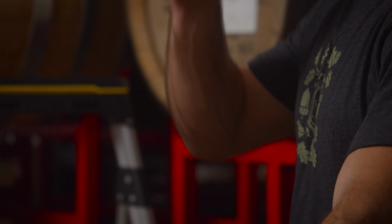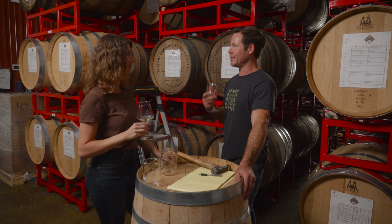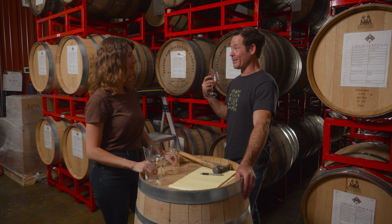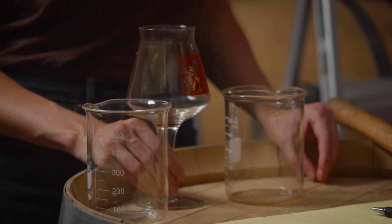Mm-hmm. Do you get some butterscotch on this? Yes, and I didn't in the first one. Nope. Yeah, I would say maple and then butterscotch. That's a good pull. Well played. Thank you. Wow. And blending these, it's going to be even more complex than each barrel by itself. So that's going to be one heck of a mead this fall.